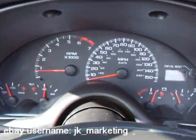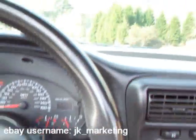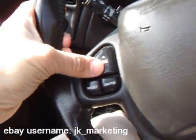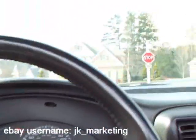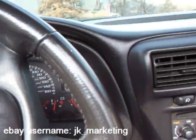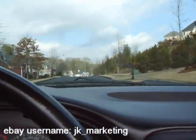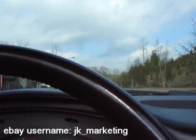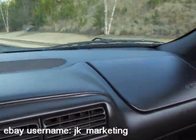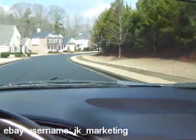See, your gauges are exactly where they need to be. There's no warning lights on this car. Got your volume control from the steering wheel. And your seat, which is always cool. Got a nice leather wrapped steering wheel, and this doesn't have any wear on it whatsoever either. I'm in my neighborhood, so I can't really goose it right now. So your dash is free of any cracks, no fading. This car's in superb condition.